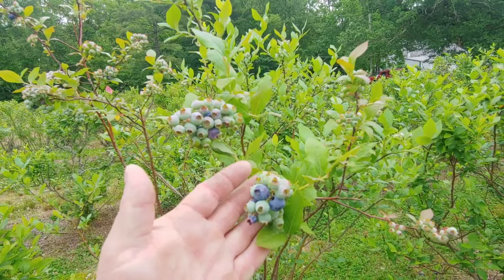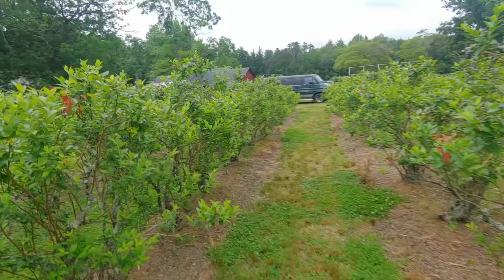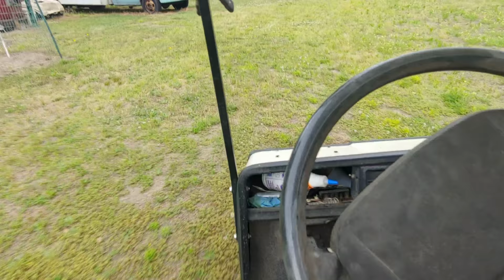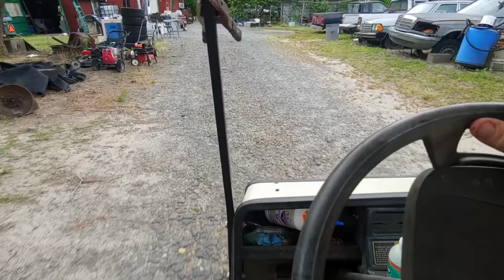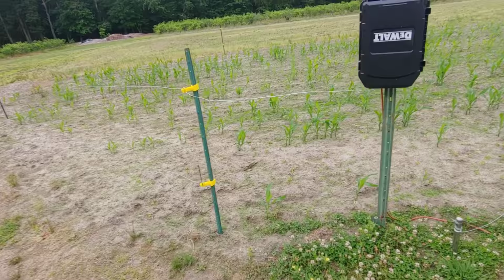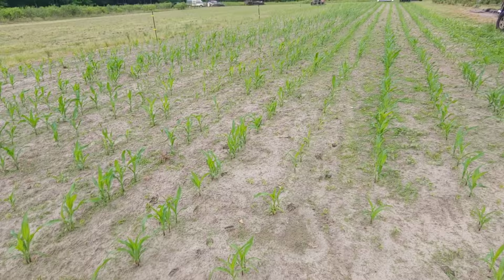Yeah, see, some of these blue crops are starting to change too, or whatever this variety is here, Berkeley maybe. All right, tomorrow will be first day. Definitely got some storms coming. Hopefully it don't hit us too hard. See how the corn's doing. Don't look too bad so far.